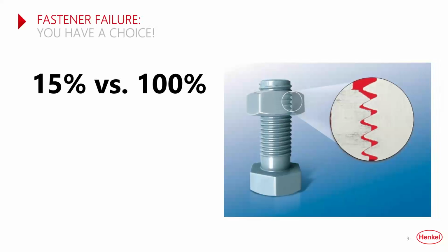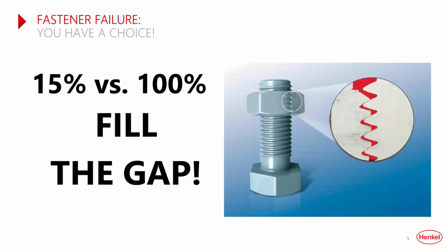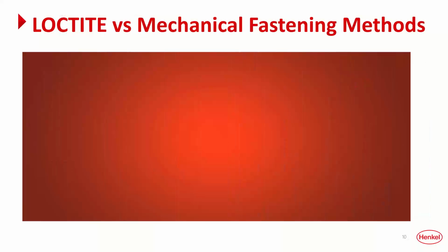So the goal is to have 100%, but like we talked about, you can't have 100% from the get-go because you won't be able to get the nut onto the bolt. But our goal here is to fill that gap, right? Fill the gap, unitize the assembly so that once it's in the position you want it to stay, it doesn't back off, it doesn't loosen. So with that being said, I'm going to turn it over to Rich Yanavich, who is going to go through some mechanical fastening methods and talk about some of our thread lockers.